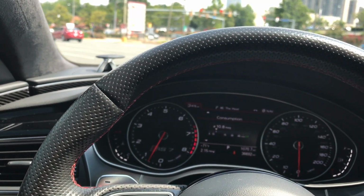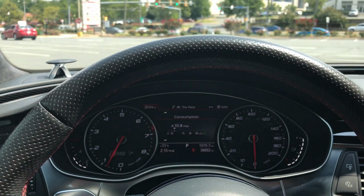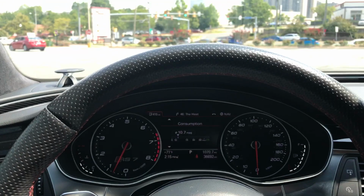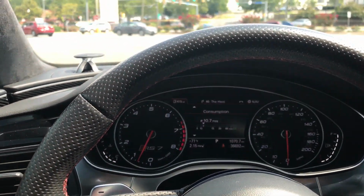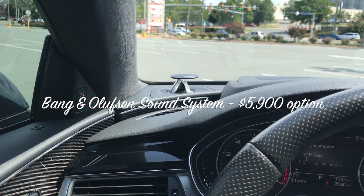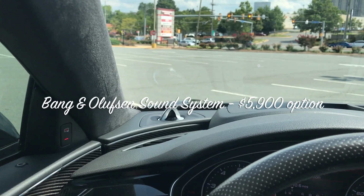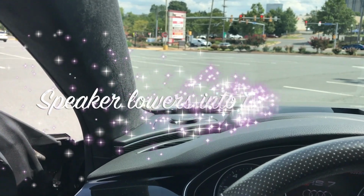But if I sat and I revved the engine, you could hear, oh, let's do it one time. You know, but other than that, when you're just sitting around, as I said, as a daily driver, it's quite quiet. One of the things you might have noticed, but we're going to focus on right now, is with the Bang & Olufsen system, the tweeters in the front of the dash, they pop up when the car turns on. So let's do that. We're going to do that again, just so you can see. I think it's worth it.